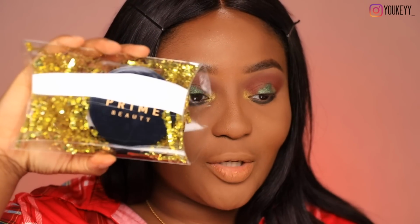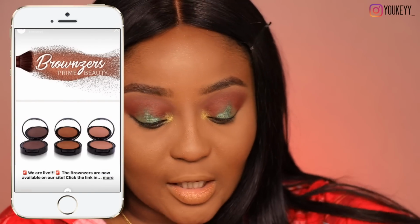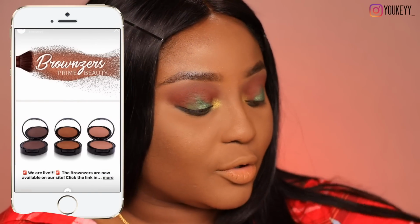Ooh, bronzer. So I got an ad from Prime Beauty on Instagram, and they sell bronzers that are brown girl friendly. If you are a brown girl, you know the struggle to find good bronzers that actually bronze our skin. I picked up the shade Brownsville.